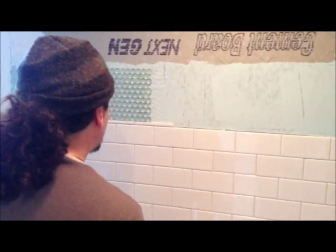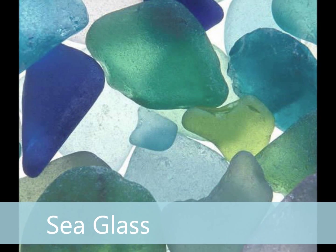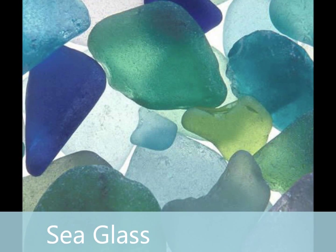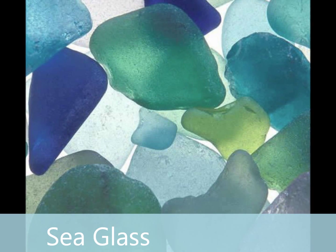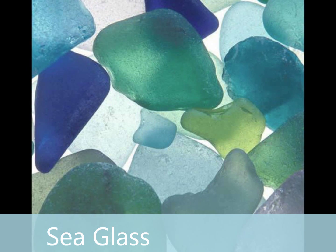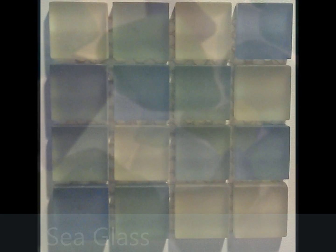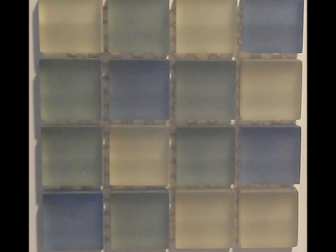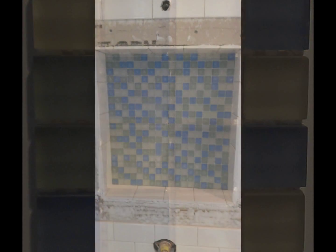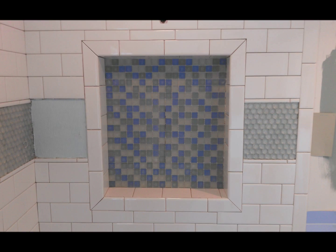One of the other things that's very common to see in this area is sea glass. If you don't know what that is, it's just glass bottles and such that have found their way into the ocean and been broken apart and tumbled and then washed up onto the shore in pieces. Just like walking the shore looking for seashells, some people actually collect it because it has a very distinctive look. What we were able to find was another glass tile that had the same tumbled look and color that actually reminded us of sea glass. So we decided to use that on the back of the shelf pocket, and it complemented our round glass accent tiles in a pretty cool way.